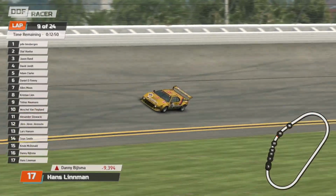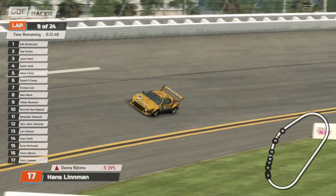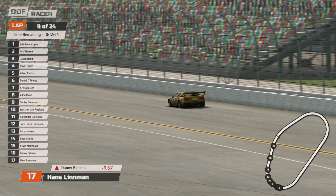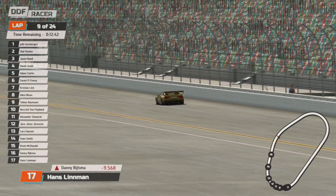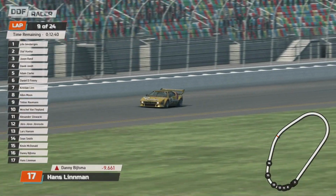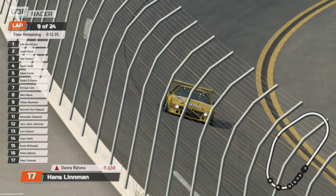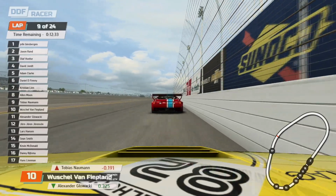He was doing alright. I think he was in 11th or 12th before that minor incident there that sent him careering towards the barrier on the inside. Unfortunate luck there, but that's just part of it. Obviously there are no yellow flags, there are no safety cars here in RaceRoom, so we just have to keep going and hope that there isn't the big one, which is obviously going to wipe out half the field.